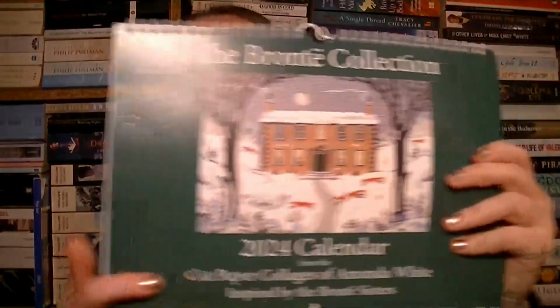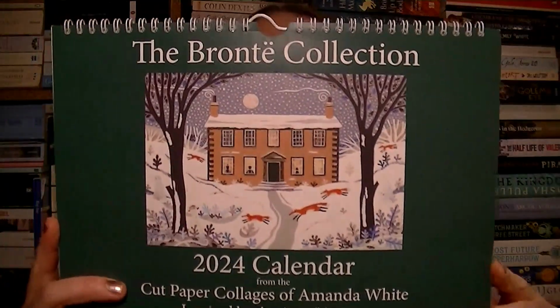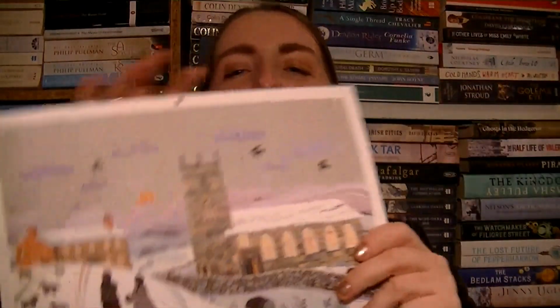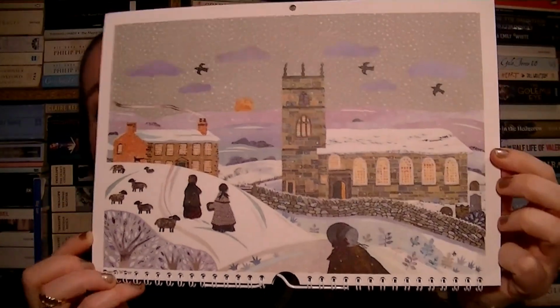By the same artist then, there were loads of prints, and I was humming and hawing about what print I should buy. They were framed and lovely, but then I saw this calendar, which is always useful to have. I hadn't got a calendar for next year yet, and it actually has 12 of them, which is wonderful. They're just like cut paper collages. Let me see what my favourite one is. I have to say I love this one of them in the snow, going to the church or going home, and you can see the sheep there by the side, so I really enjoy that one for January. So that'll be a good start to the year.